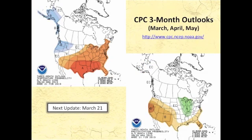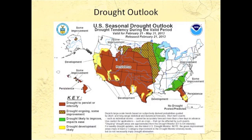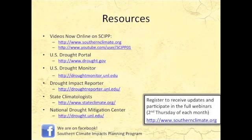Looking in the longer term, the next update for the 3-month outlook will be on March 21st, so this won't change for a while. It did show that they're expecting warm conditions to eventually build back in and drier weather, at least a transitional area around here, and then that's reflected in the Drought Monitor, expecting conditions to persist through the end of May. But the good news is that we've had some improvement in the short term. The question is going to be how the spring precipitation holds up.